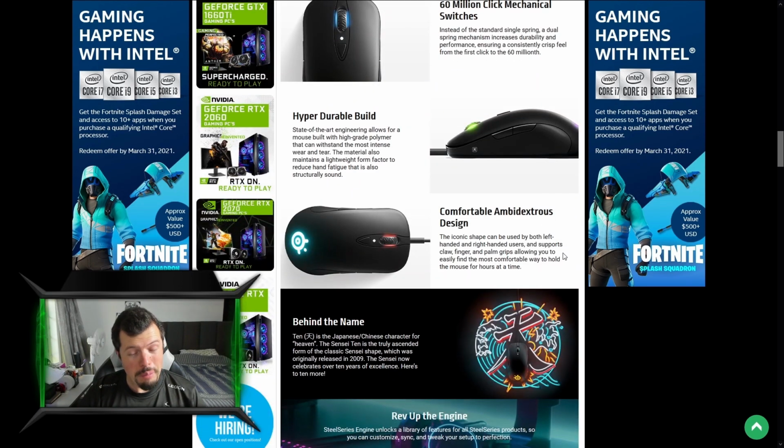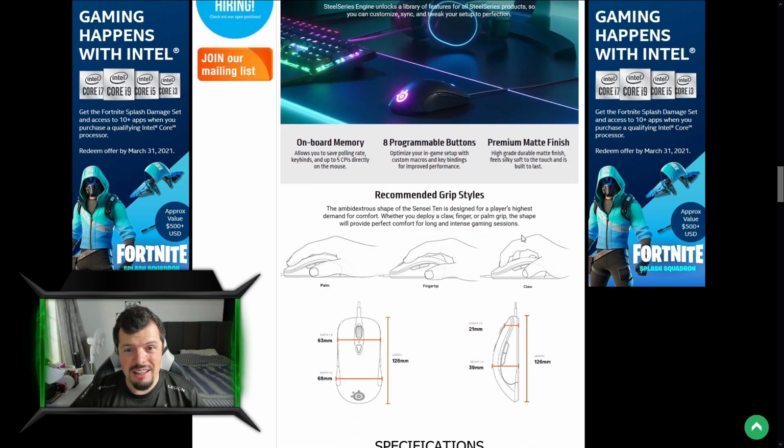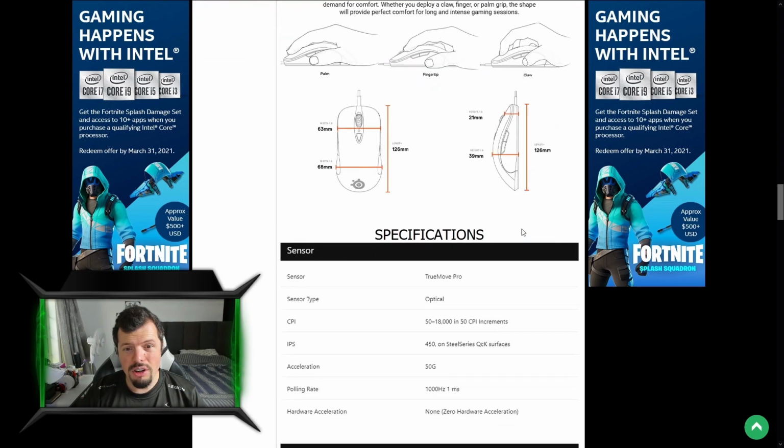It's got thumb buttons on both sides as well, so if you're a lefty, then this is fantastic. With the ergonomic shape, it is quite long, which is also nice, so if you're a bigger hand kind of person, then you'll have absolutely no problems on this.